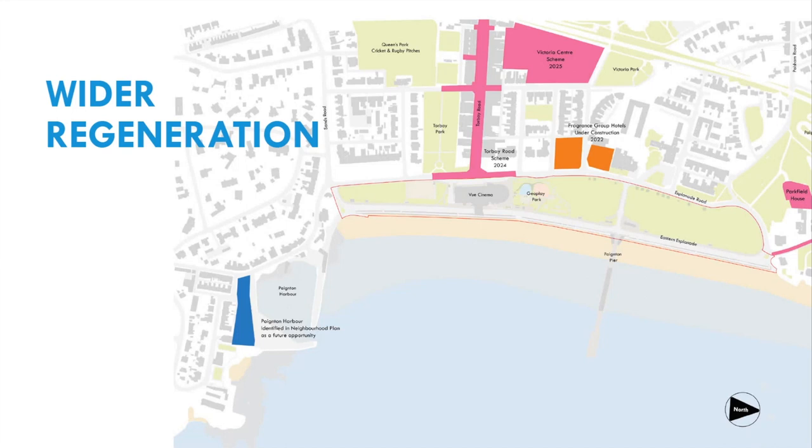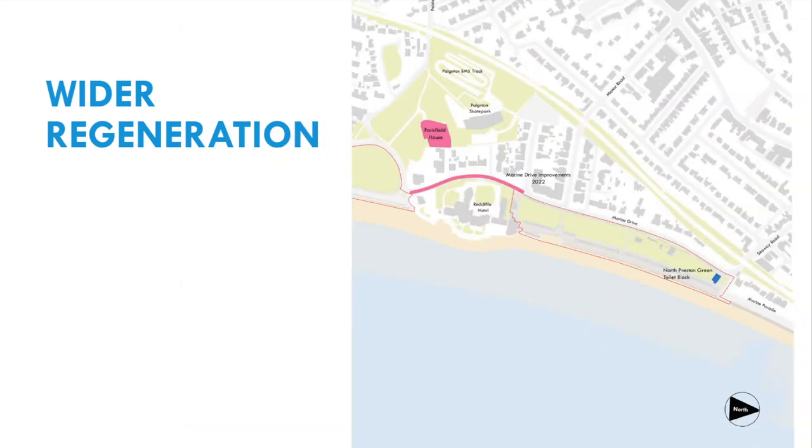Victoria Centre is part of the Future High Streets Fund projects and is due for redevelopment by 2025. The Fragrance Group is currently on site redeveloping the hotels either side of Garfield Road, and the southern portion of Paignton Harbour has been identified in a neighbourhood plan as a potential site for a future water sports hub. Connecting to Preston, the council recently undertook a public consultation on the proposed pedestrian and cyclist improvements to Marine Drive. There may also be a potential change of use for the northern toilet block on Preston Green.